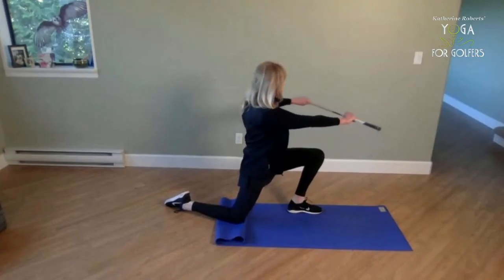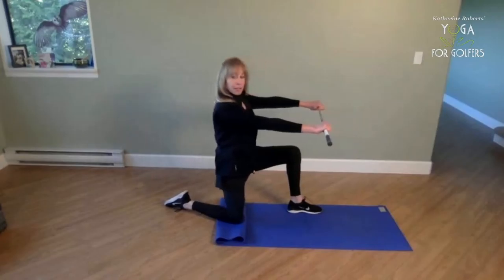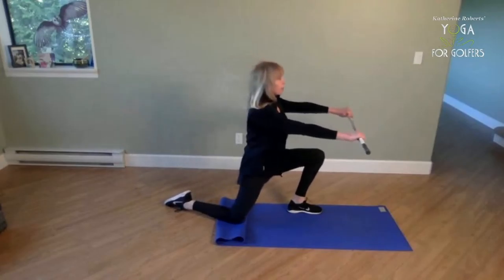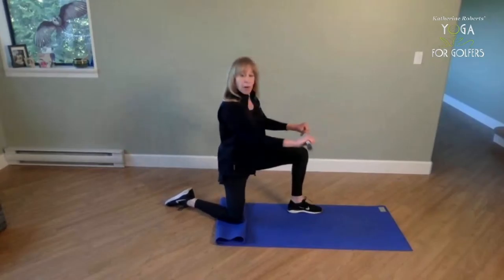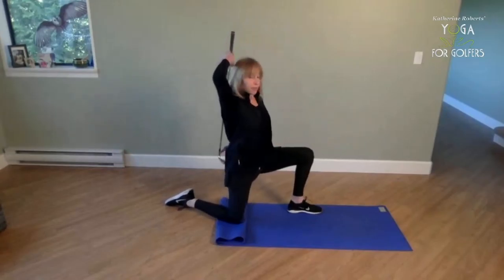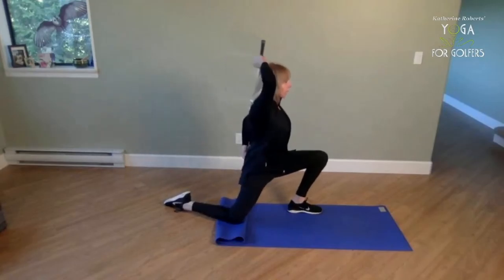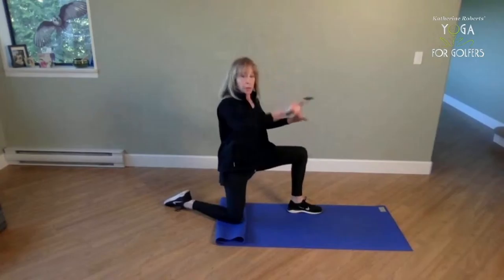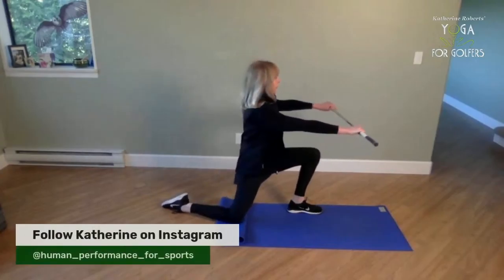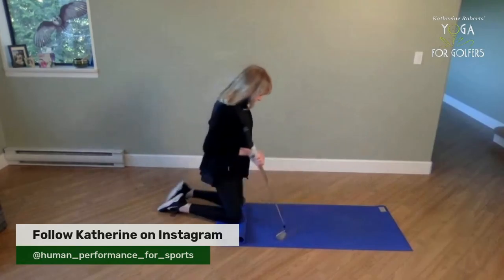And then you're gonna exhale and twist left. Inhale, come back to the center and exhale back. Good, so you inhale, you exhale, you inhale and you exhale. Keep going. And what I wanna point out is that if I took the club here, right, my posture will remain upright the entire time. So I'm not letting my posture come forward. All right, one more time. And then turn. Good, awesome. All right, switch legs.